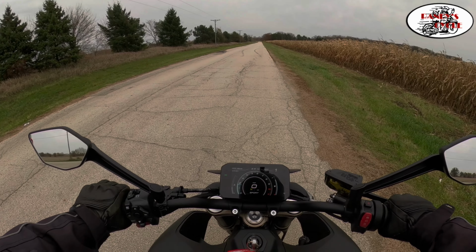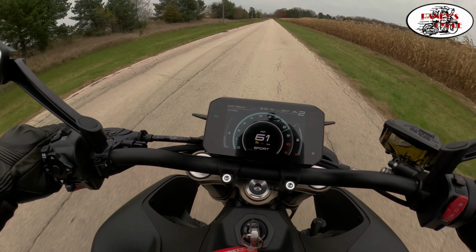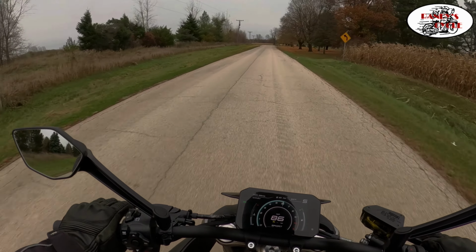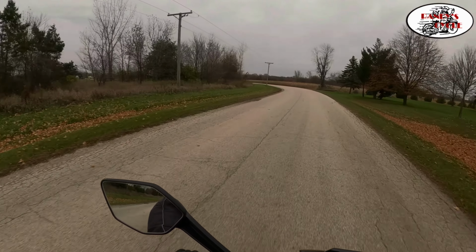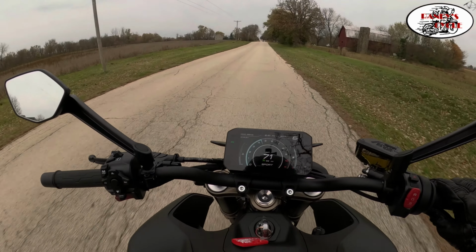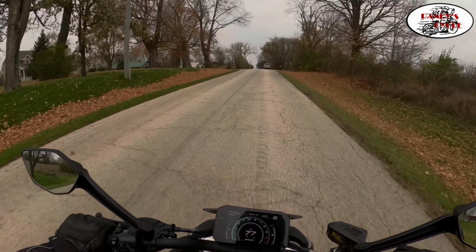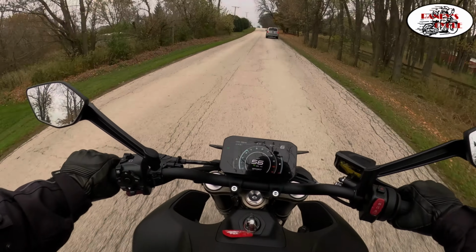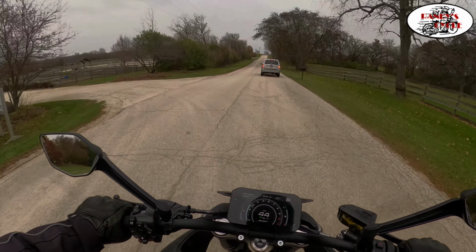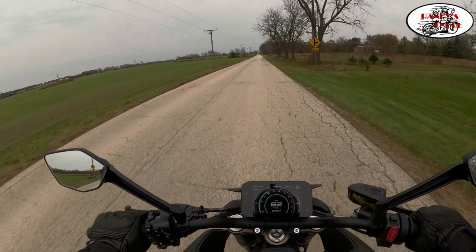So, 3, 2, 1. It ain't slow. It ain't slow. Sixth gear power roll-on is really good too. Man. The comfort on this bike is really good. I will say that. The comfort is really good.